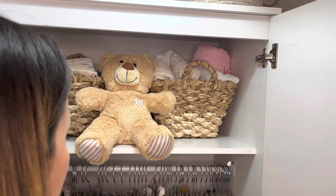I'm happy because when I open this, it's not manic anymore. It kind of makes sense. And I do have a space for her blankets and I do have a space for her nappies. But for now, I think I'm gonna just leave it like this until I get more stuff in.